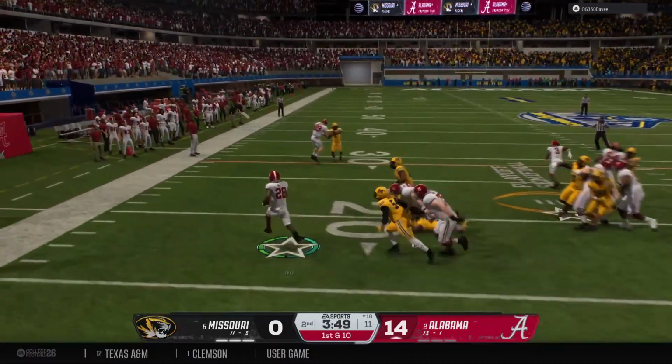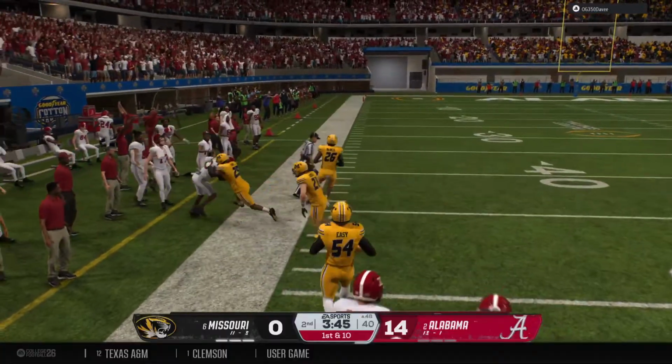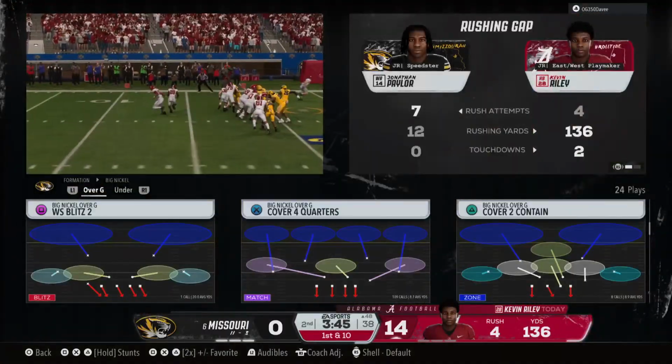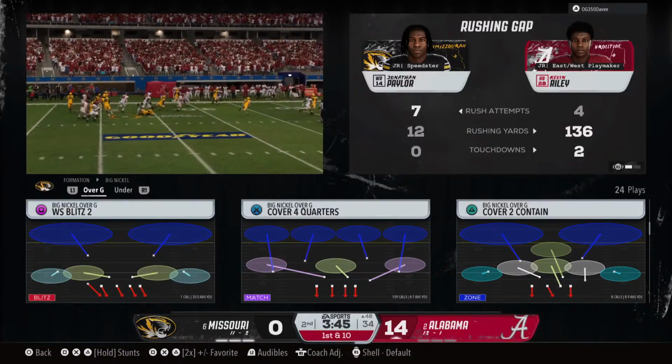Keep it on the ground. There's the handoff. Finds room at the 30. Out of bounds after another huge chunk on the ground. What a job by this offensive line today.